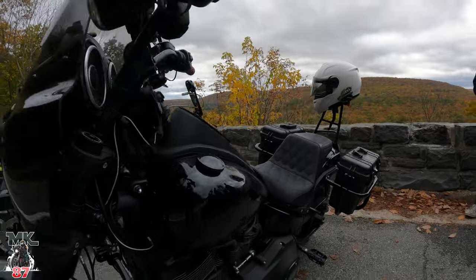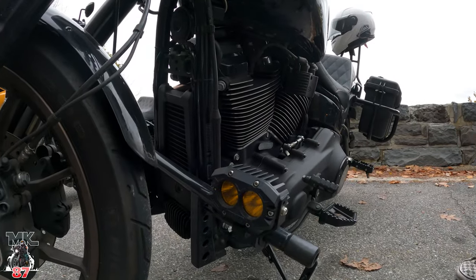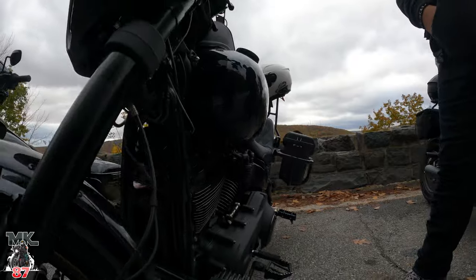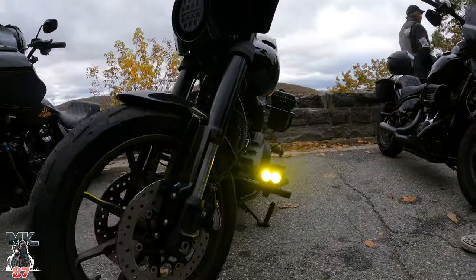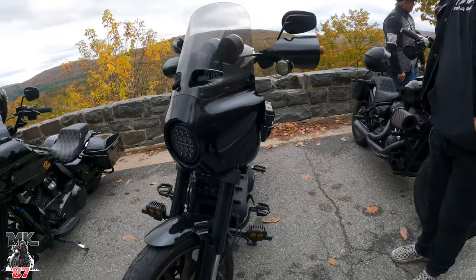I think they were just off Amazon, honestly. It was like $60 for the lights and then $20 for the mounts. Can you turn it on real quick, so I can see how they look? Oh snap, they look good. My friend bought it. They got the job done. They look real good.